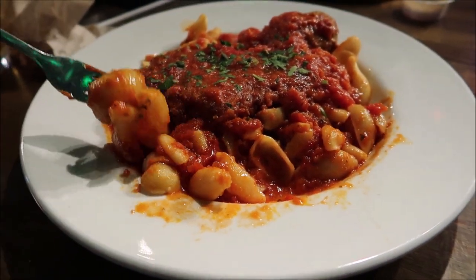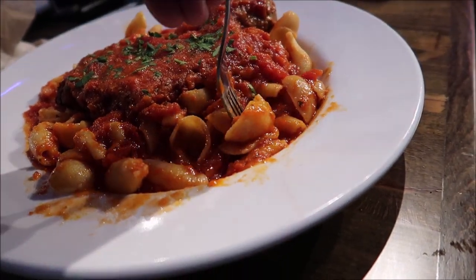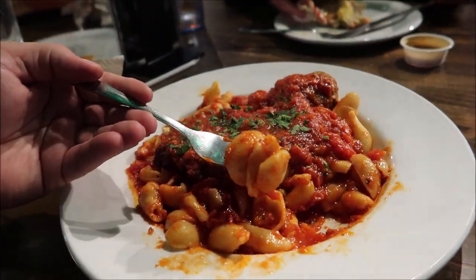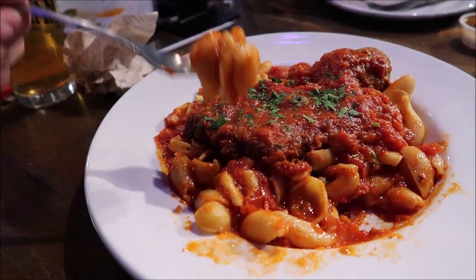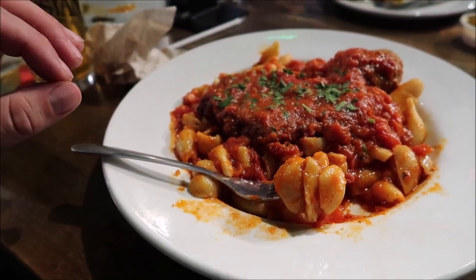Seriously, I'm impressed with this dish. I'm impressed with the noodles. It's nice to have fresh pasta. I don't think you can really get it any other places. On Disney property, I think the only place that makes their pasta fresh is Trattoria al Forno on the boardwalk. And it's nice to have a little spot like this. It's literally one minute away from Magic Kingdom.